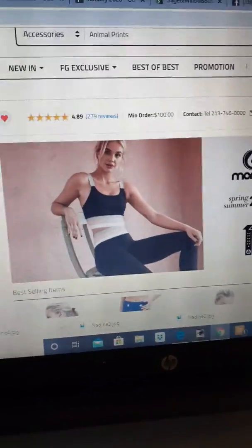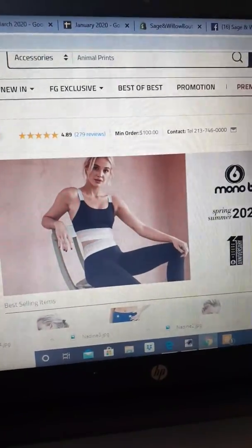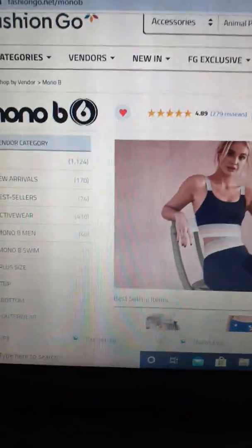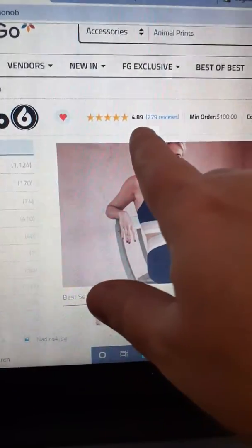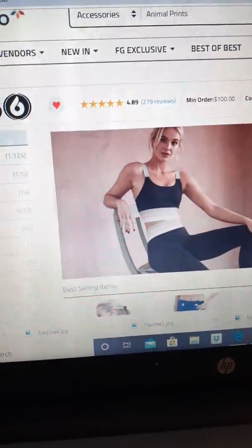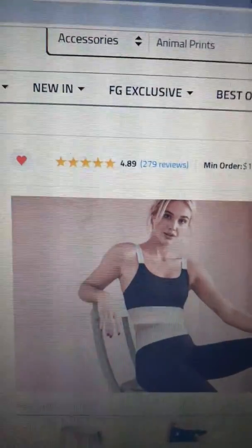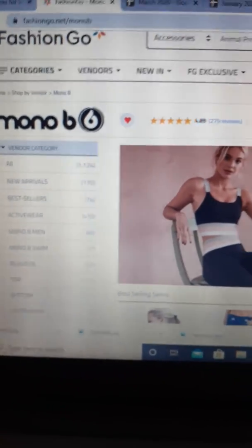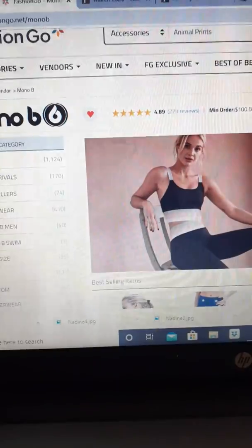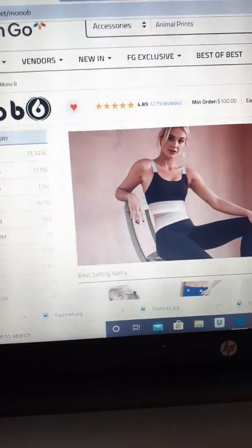So you want to be looking at what the minimum order is and making sure you've got a couple of styles that you're listing, so that we can make minimums and don't have to worry about that. But here's a good idea on the reviews. It's got 4 3/4, or maybe that's 5 stars. No, that's almost 5 stars, and 279 reviews. So Mona B is a good line, because their stuff is going to ship fast, they're going to have good quality, they're going to have good pricing, because that's what people are basically rating it with.